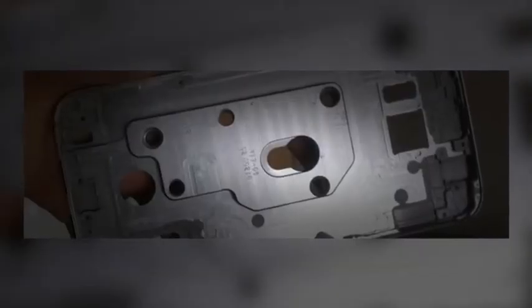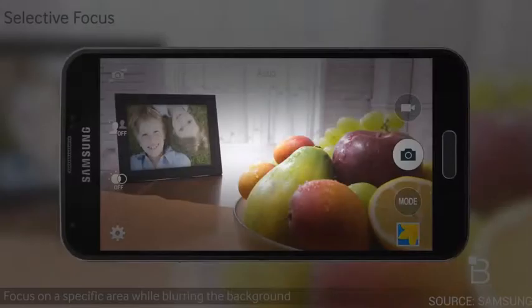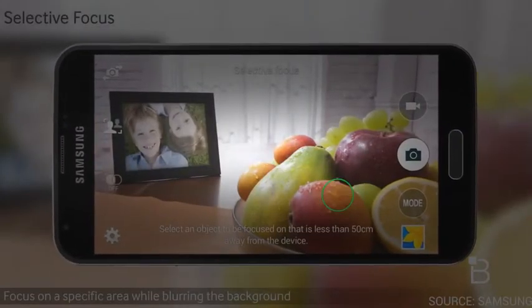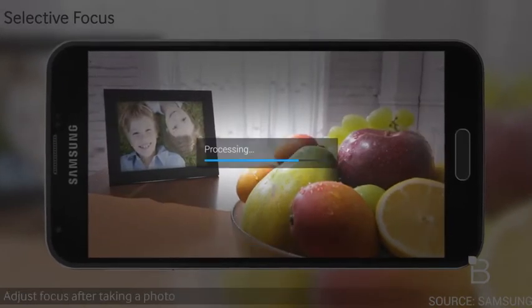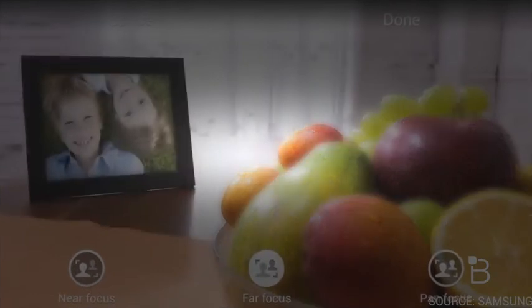Leaked photos that we've seen have backed up these rumors, with a large camera module appearing on the back of what we think is the alleged Galaxy S6. Galaxy S5 already takes some pretty solid photos, so I think it can only get better with the Galaxy S6. Samsung seems to learn a lot model year over model year, so I'd expect the Galaxy S6 to be pretty baller in the camera department.